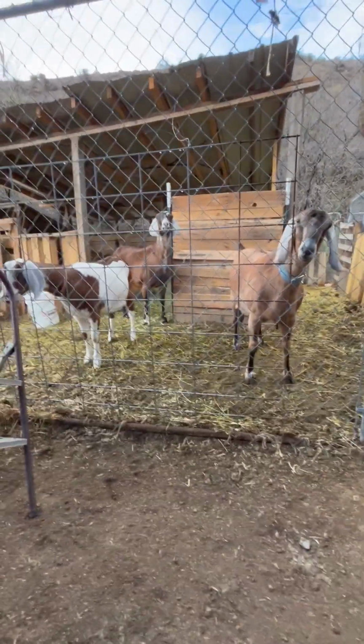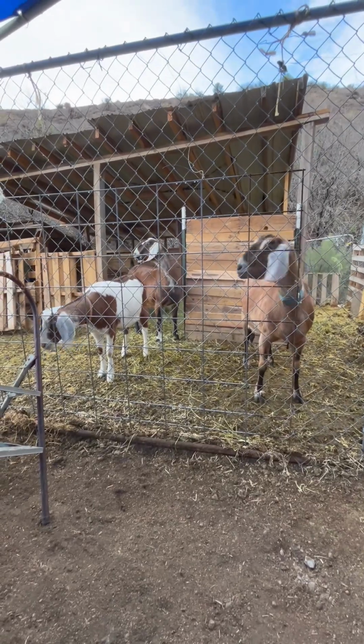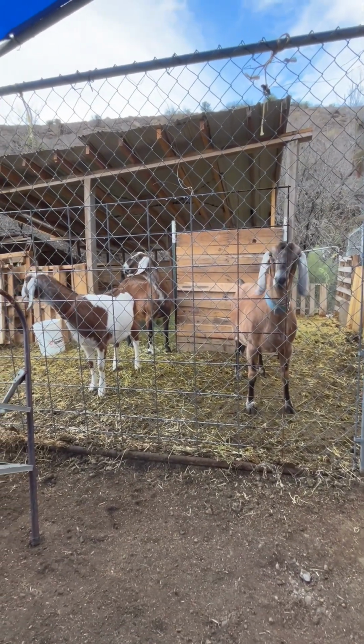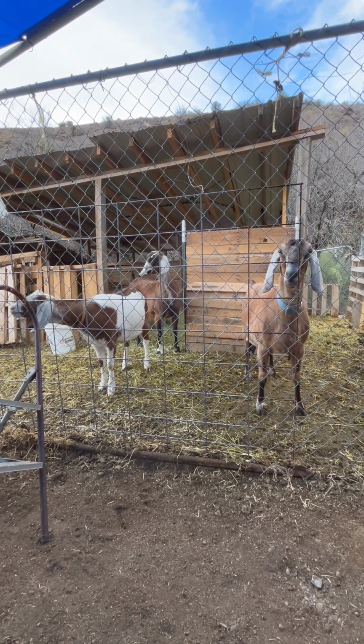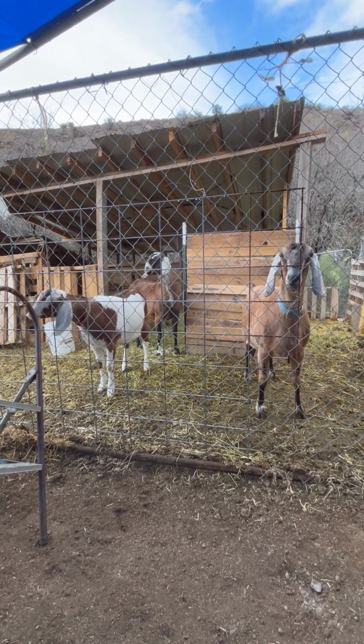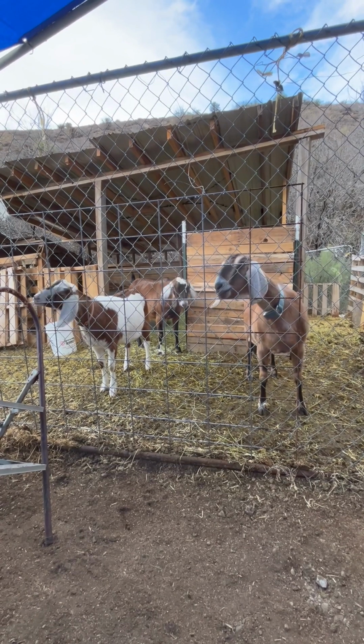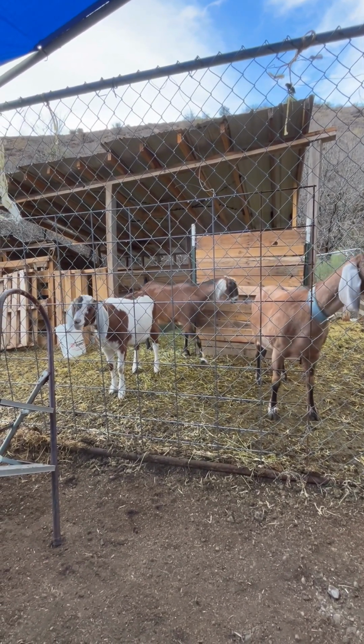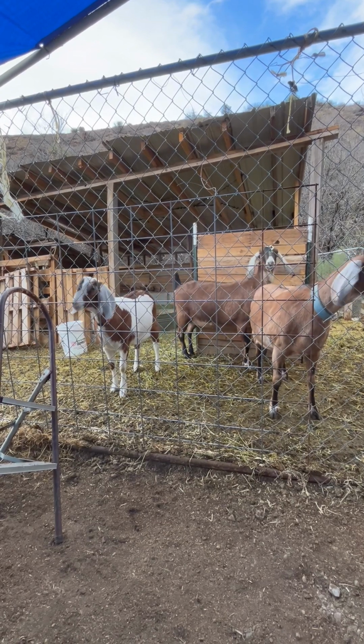And for whatever reason, Bambi lately has been a real big bully. I mean, she's always been a bully, but she's been really bad, pushing Esmeralda around and butting her and everything. So she's even starting to kind of bully little Pinto Bean, who is her daughter from last year.